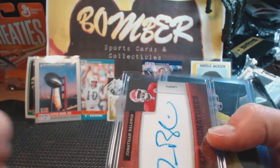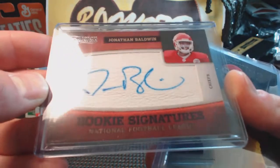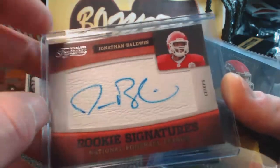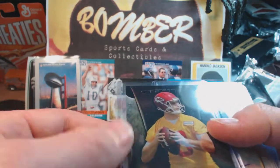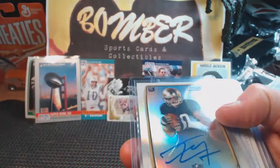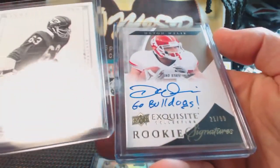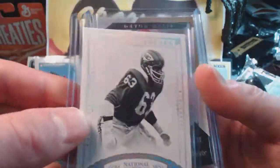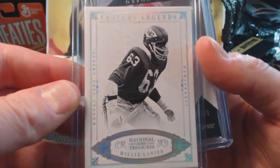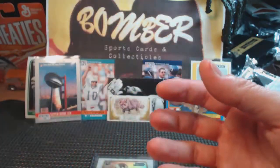One of them launched. That's out of Plates and Patches. And this one is out of Timeless Treasures. Rookie signature of Jonathan Baldwin at a 265. Tyler Bray from Sterling at a 75. Willie Lanier and Dexter McCluster. Devon Wylie autograph from Exquisite. And Lanier is a base piece, 14 of 25 out of National Treasures.